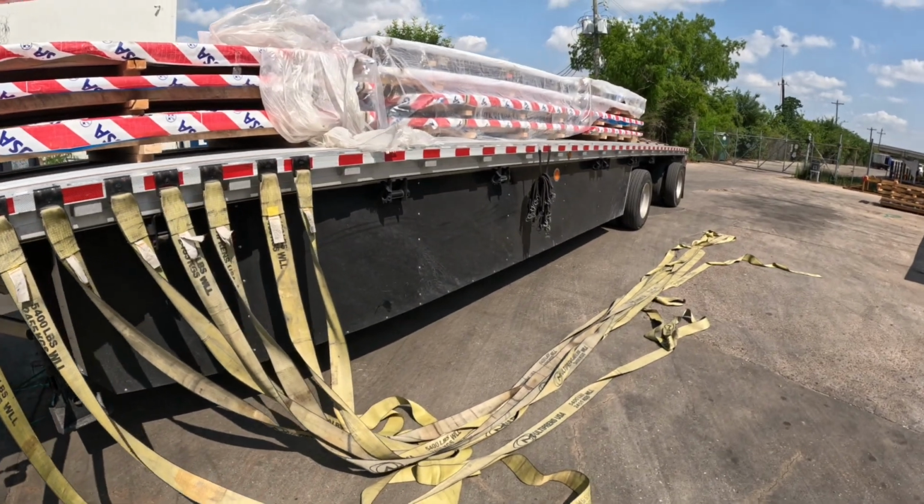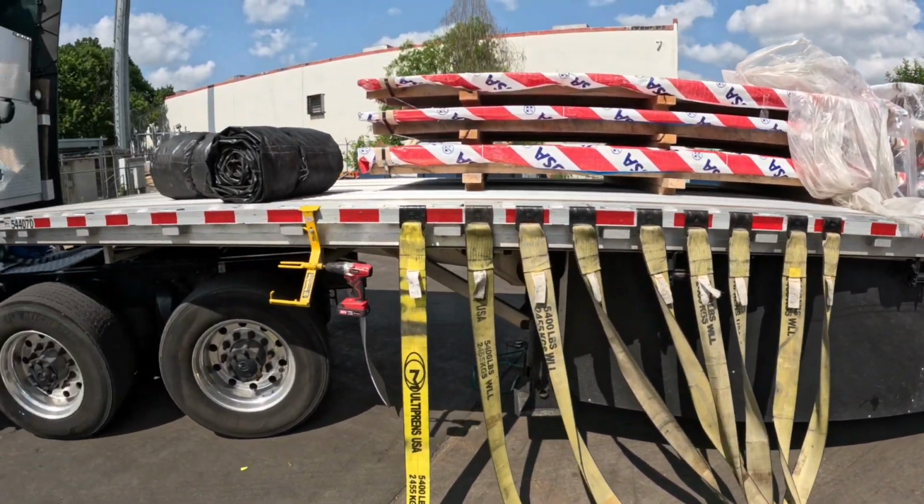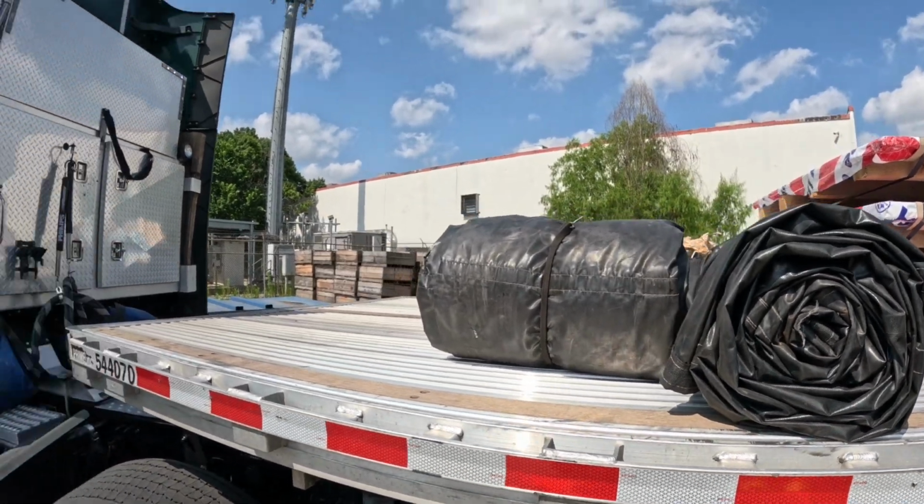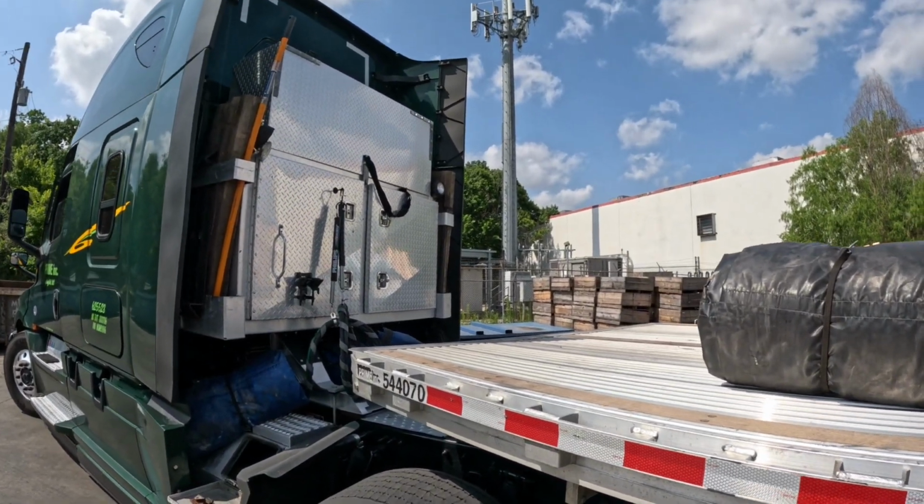Just got the load untarped. Got my tarps folded. Gonna put them up there in the headache rack.